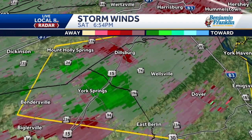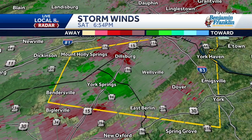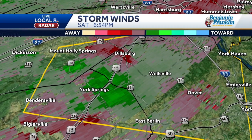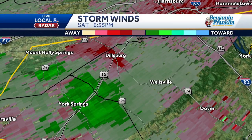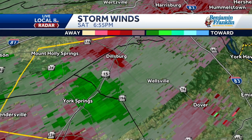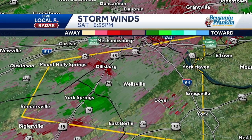So if you have been out and about, maybe you're still hanging out with friends and family, and you're seeing the darkening sky, you'll want to watch. And I'm just putting on the velocity once again. And remember what we look for, the reds and the greens, very bright, very close to each other. We call that a couplet. And it's weakened considerably. We still have some areas of, I would say, broad, weak rotation around Dillsburg to York Springs. It's not as intense as it was earlier. Doesn't mean that this storm is not still dangerous. The tornado warning has expired, but we are still watching this severe thunderstorm with a tornado possible tag on it.